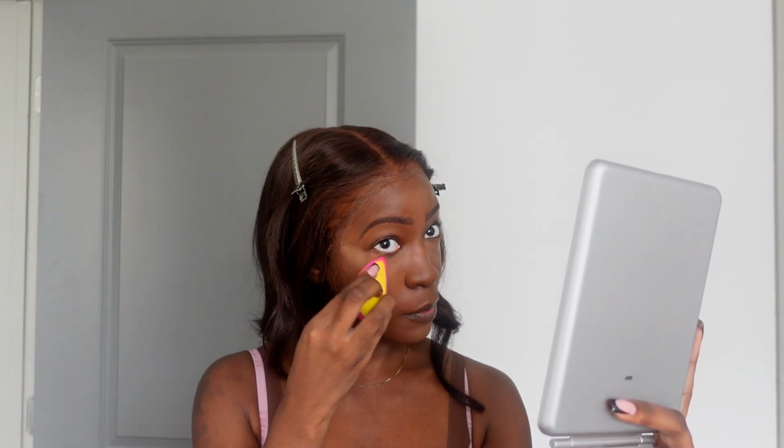Okay, that is it. Blend it out with a brush and a sponge. And then that is it, just blend it out with a brush. That's why I do both. But wait a minute, I see some, hold on. And by see some, I mean not this wig hairline, baby, you know.